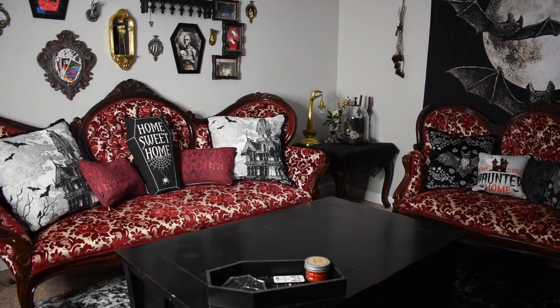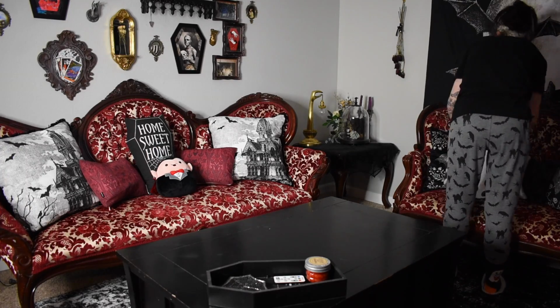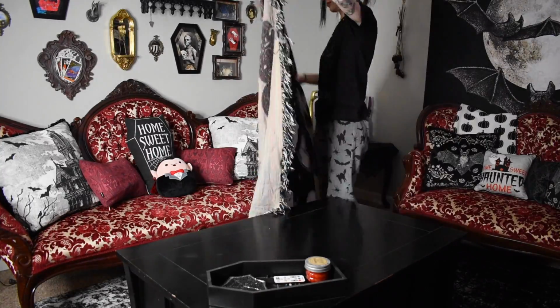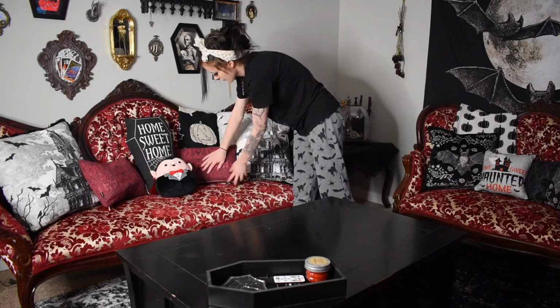Then I've added my haunted pillow that I got this year, and then my little vampire guy in front of the Home Sweet Home coffin pillow. And then as far as blankets go, I added this pumpkin one I got from Home Goods on the love seat, and then the little spooky studio blanket I added on the actual couch.